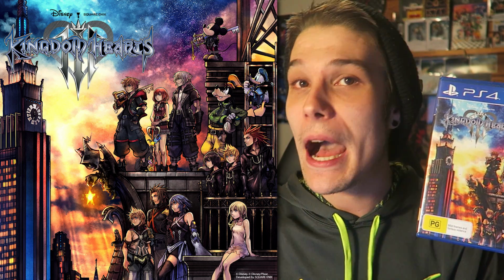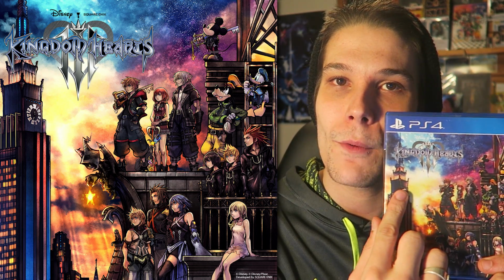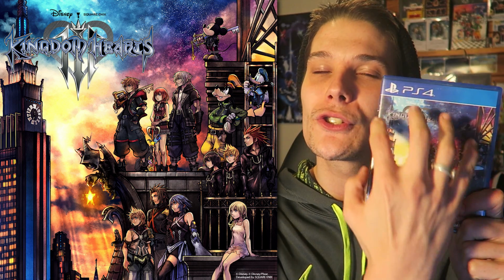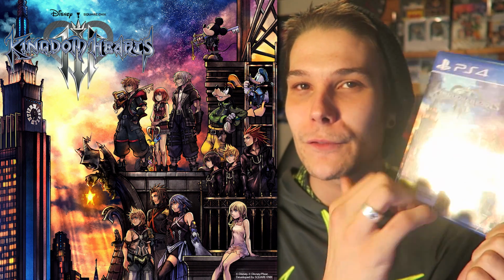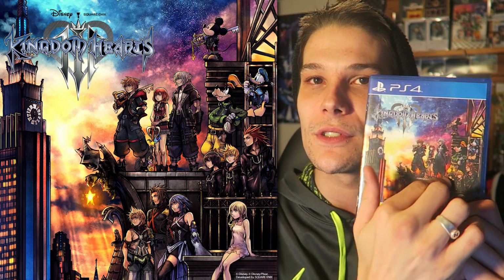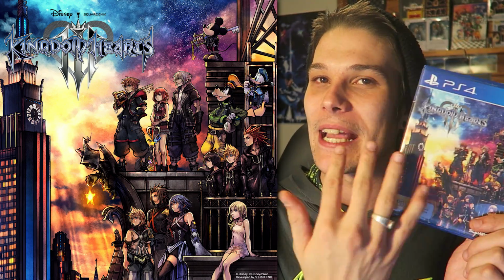Fun little fact too, there are also some villains here. Some of the organization members are on the artwork. They are the little points on top of that clock tower right there. The colors, so mesmerizing, and this is why I wanted to get like a holographic, shiny version of this case. It would have looked so good with the blues and the dark blues and the oranges and the yellows and the purples, pinks.